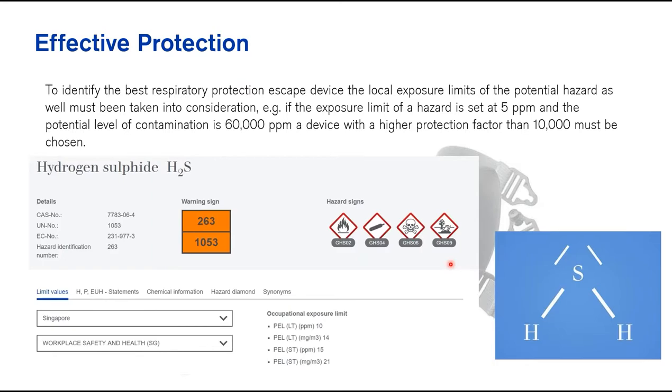However, it's very important to know that to identify the best respiratory protection, the escape devices, the local exposure limits of the potential hazards must be taken into consideration. So we have an example over here, which is H2S. If the exposure limit of the hazard, like H2S over here, is at 5 ppm, the potential level of the contaminant will be at 16,000 ppm as per desired by the local HSE. That means the local HSE will actually give a check and evaluation that the maximum concentration, should an accident happen, will be at 60,000 ppm. So the protection factor of the escape device of 10,000 has to be considered for choosing H2S.